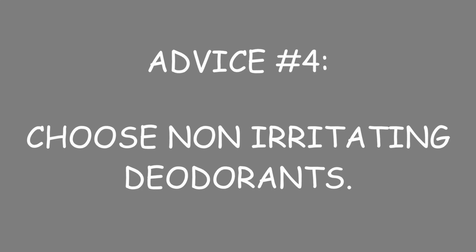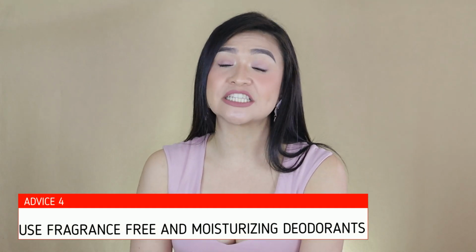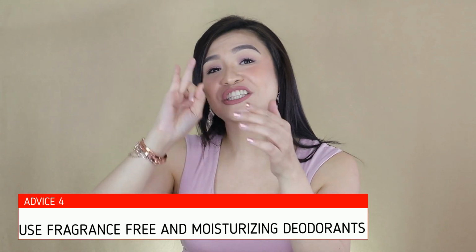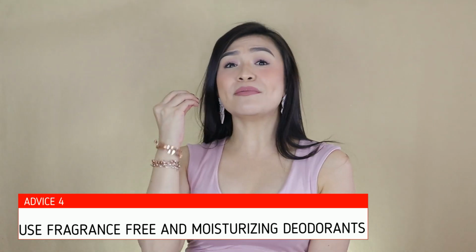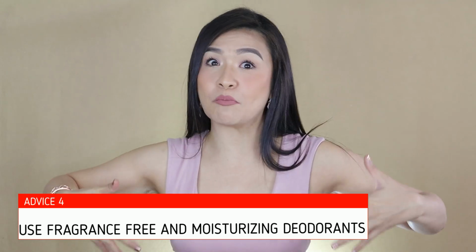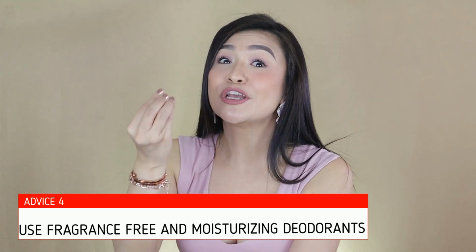Moving on to her fourth point, which is to mind your deodorants and antiperspirants. Yes, we already all know this, that deodorants and antiperspirants can really create some darkening because of the fragrance and because of the drying ingredients. And we are probably taking it for granted. How is it that my armpit skin is dry when it's always moist up in here? Well, you know what? Water is not the same as a moisturizer.